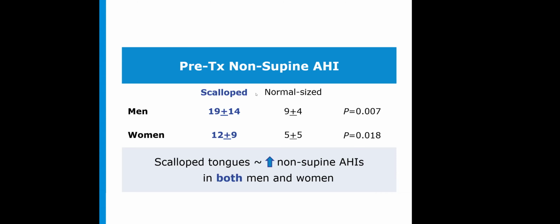The only benefit is we didn't need to do any imaging in order to determine what an oversized tongue was. So here you can see men with scalloped tongues and men with normal sized tongues, or non-scalloped tongues, if you would. And we can see that the non-supine AHI in the men with these larger tongues was significantly greater, consistent with what they found at the University of Pennsylvania.